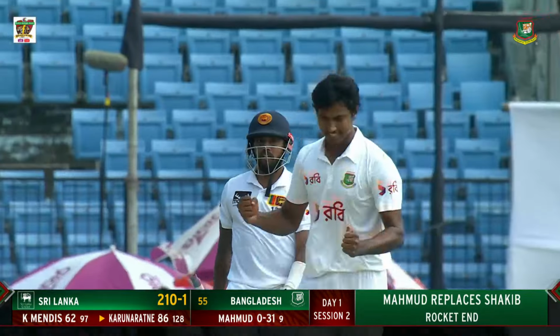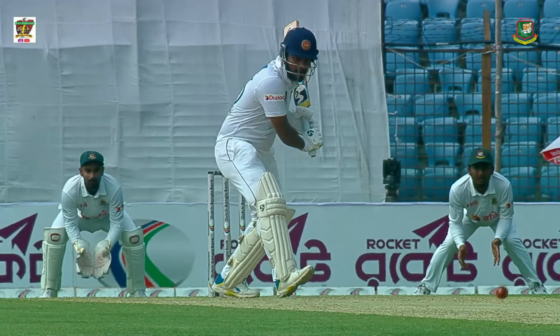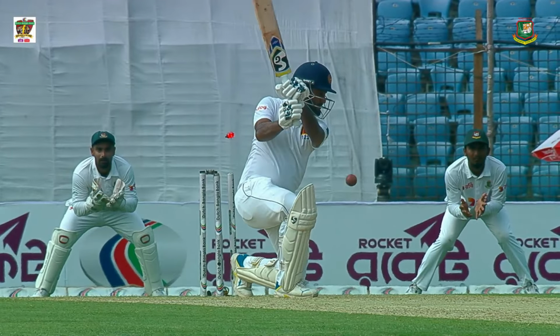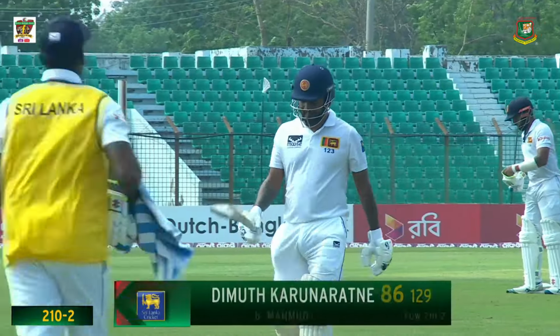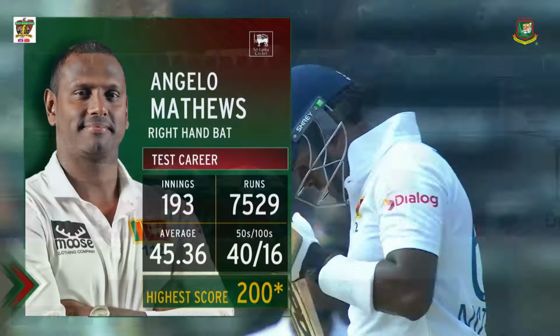Oh, nearly chopped it on. And he did, he has. I thought he hit the pad. He was the one who deserved it. The change of pace brings about a loose shot. Batted well, he misses out on his 17th Test 100. 86 to Dimuth Karunaratne.